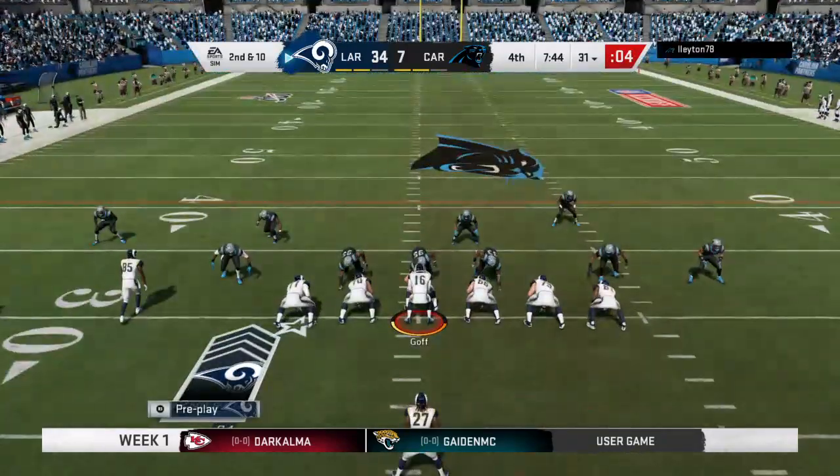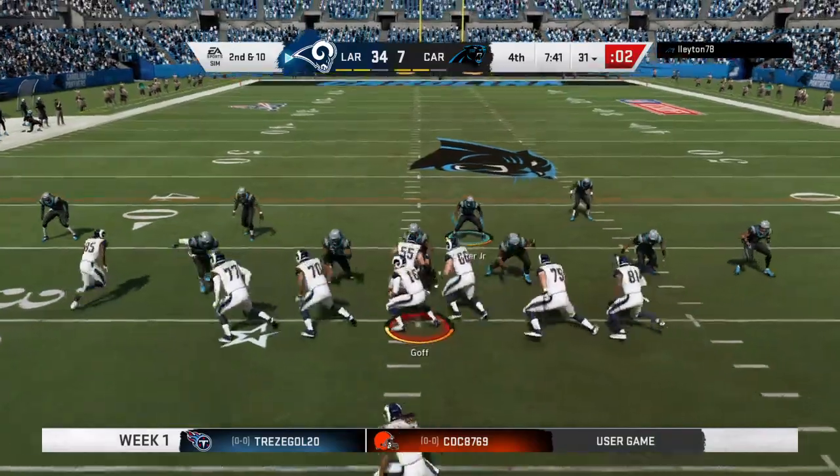Check 37. Check 37. Hey, let's go. Tighten up. Go, what's that?